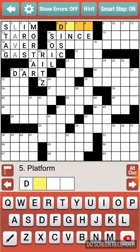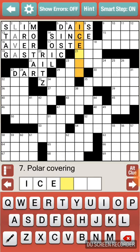That's four. I'm going to say dice. A word I first learned because it was common in Dungeons and Dragons in the 70s. Picnic crusher: ant. I'm not sure I've ever seen ants at a picnic. Polar covering. Ice cap? It could be ice flow. No, it can't be ice flow. Ice cap, I think.